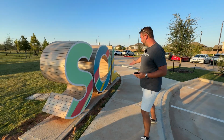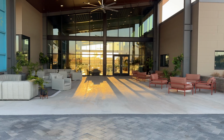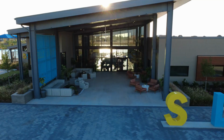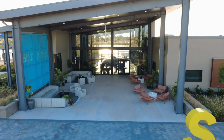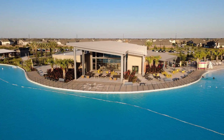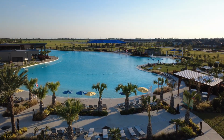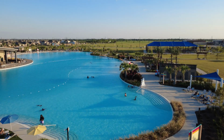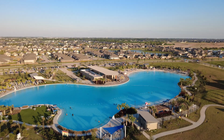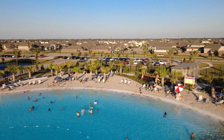You just saw me sitting down here at the Soul. So we're at the Soul Club right now. You can pan over here, Samantha, and you can see that's the clubhouse right there. And then behind the clubhouse, we have the boardwalk, we have some playgrounds, and then of course, this enormous lagoon. And I'll put up some drone footage if I have not already so you can see what that lagoon looks like. But you have white sand beaches, you can swim, kayak, paddleboard.